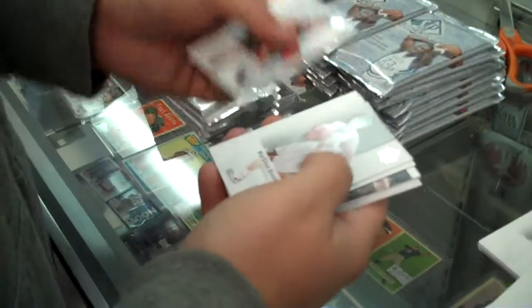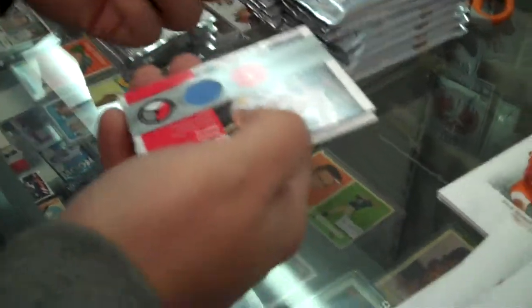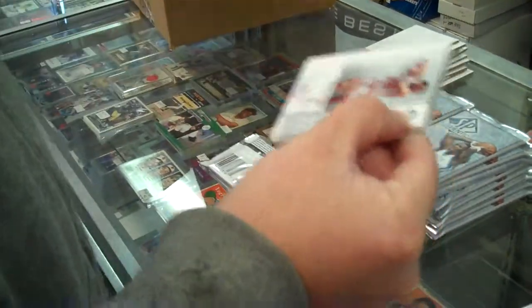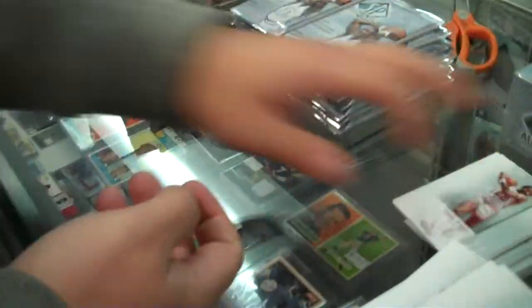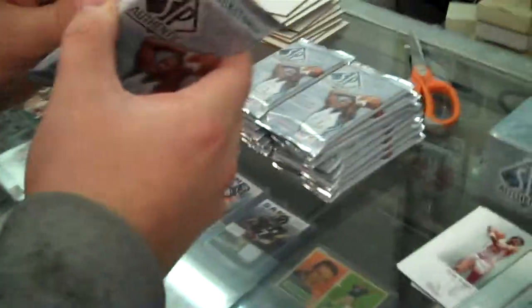Oh, there's a hit in this one. Is there something in there? Yeah. Oh, that's a Jordan classic card. Tobias Harris. That is the second Tobias Harris patch card. If I hurry, I can find the case hit while he's in the back. He'll come back and be like, oh, God. Not yet. That's what I was saying, if I hurry, I'm going to find the case hit.